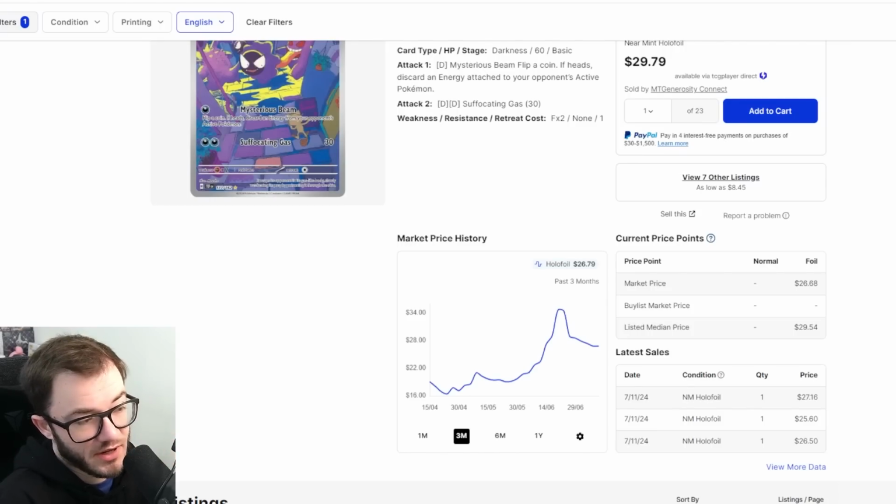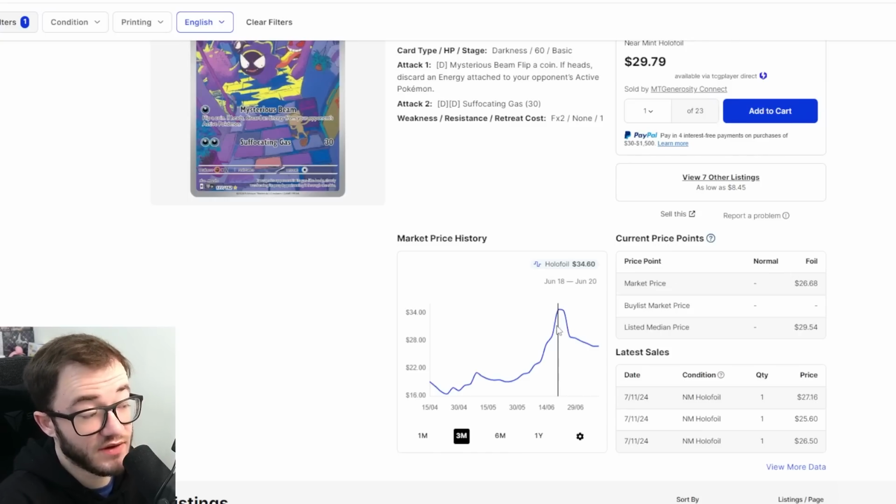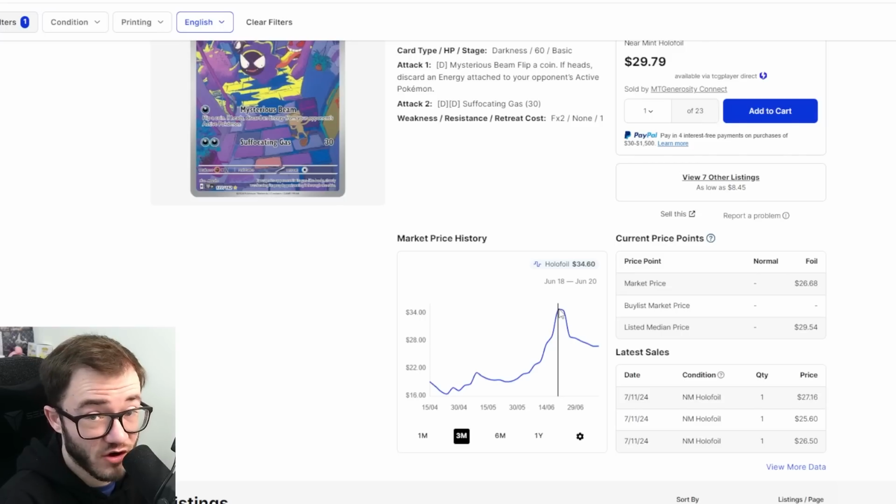Now, there have been a lot of cards in Temporal Forces that have had pretty crazy price spikes, which we have seen as well. We saw it with the Raging Bolt, we saw it with the Iron Crown, and now the Ghastly as well. We saw it actually go even higher than where it is at the moment. So at the moment it is $26. It did reach a high of like $34, $35, which for a normal illustration rare is very, very impressive.